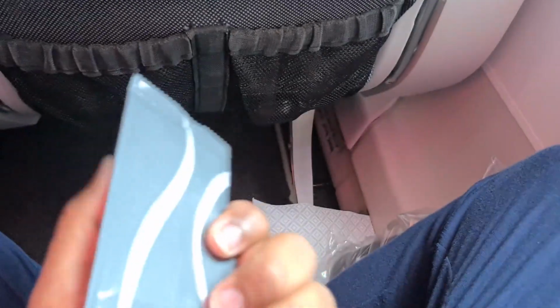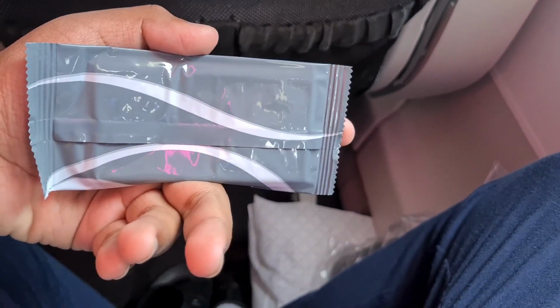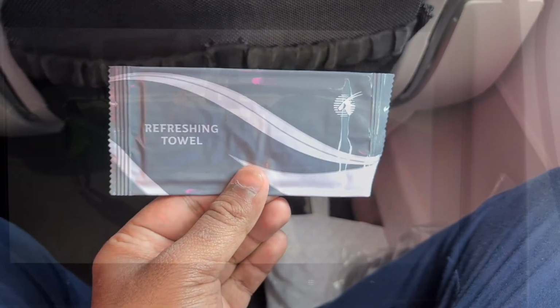A refreshing towel, which is essentially a hand wipe, was also provided.